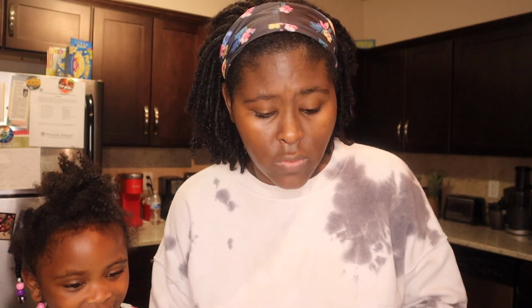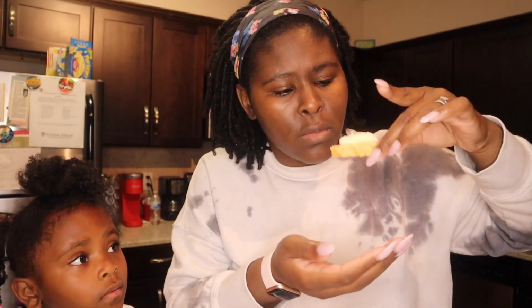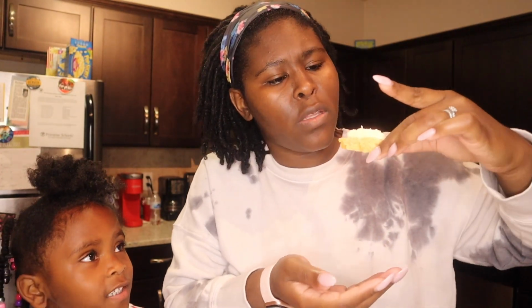Creamsicle is such an underrated flavor. I feel like it doesn't get enough credit. I just bought some orange creamsicles yesterday. It's a top tier flavor, and I just don't think it gets acknowledged enough. So, super excited to try this cookie. It is pretty. Smells really good. Here we go.